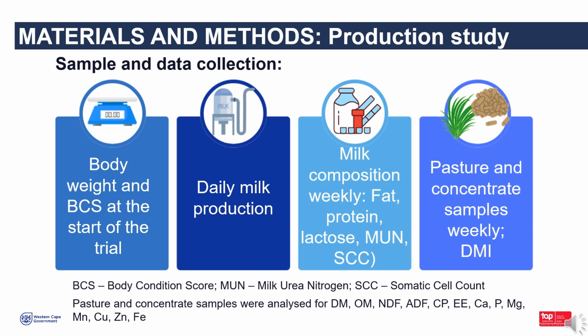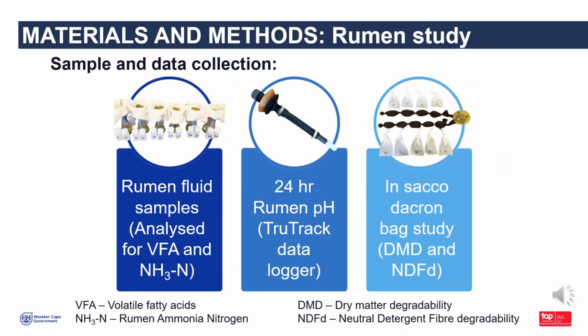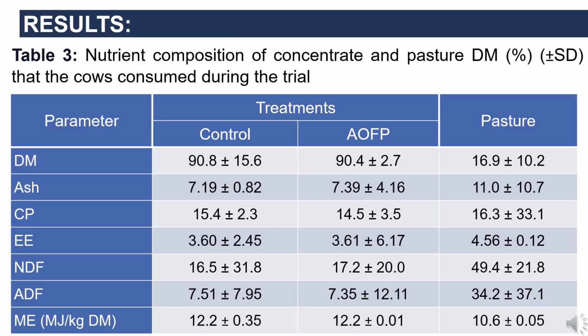We also collected rumen fluid samples that were analyzed for rumen volatile fatty acid and rumen ammonia nitrogen concentrations. We measured rumen pH with the indwelling TrueTrack pH data logger, and we performed an in sacco Dacron bag study that looked at fiber degradation. The nutrient composition of the concentrate and pasture analyzed on a dry matter basis is presented in Table 3. The pasture had a neutral detergent fiber value of 49.4% and a crude protein content of 16.3%, indicating moderately good pasture quality.